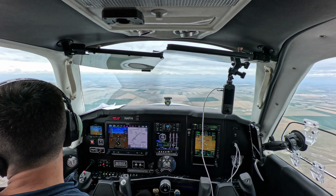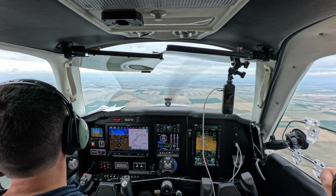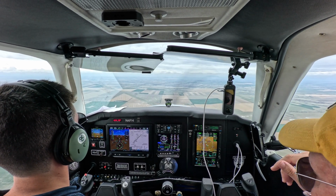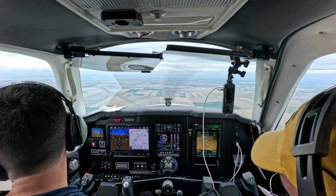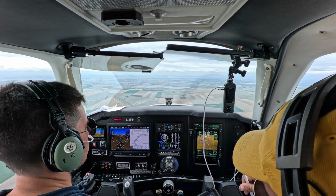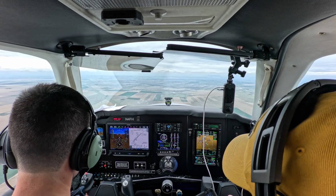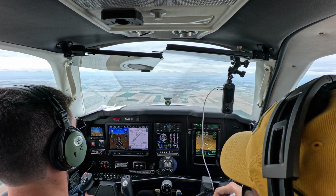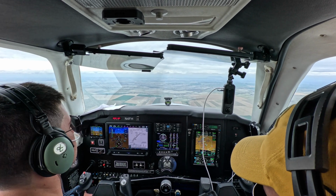Great Falls Approach, SkyWest 3859, 14,000 with November. We'd like to request the RNAV Yankee runway 3. I got airline service here. I'll request the RNAV. Sky 3859, expect lower in 3 miles. Expect lower in 3 miles, SkyWest 3859.